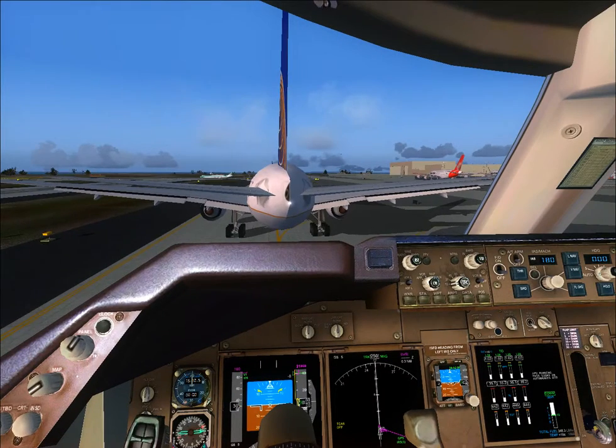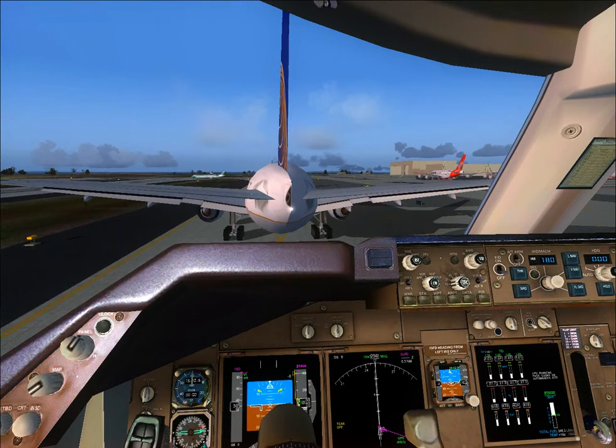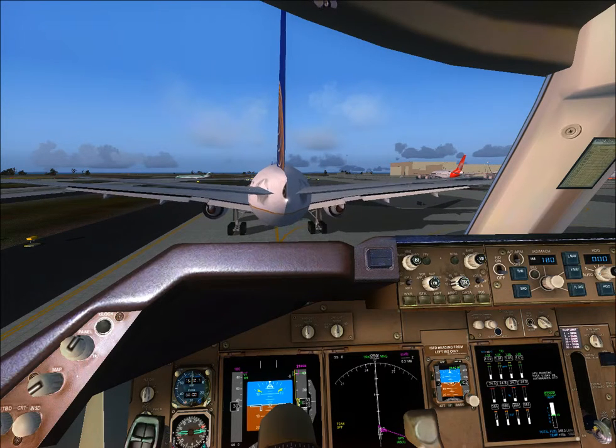Ground, Alaska 722, southbound Alpha, Alpha 467. Alaska 722 on the ground, good morning, Bravo, taxi via Charlie 8 to the gate. Bravo, Charlie 8, Alaska 722.